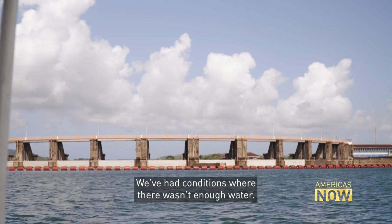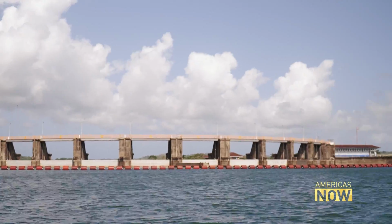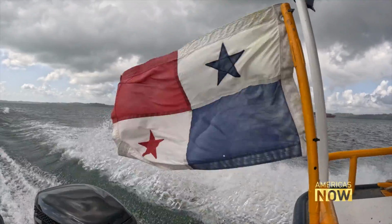The hydropower station produced 24 megawatts of power that helped power the canal's operations and was connected to Panama's national grid.